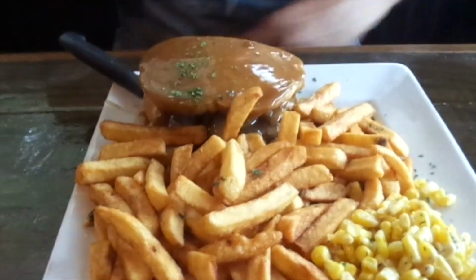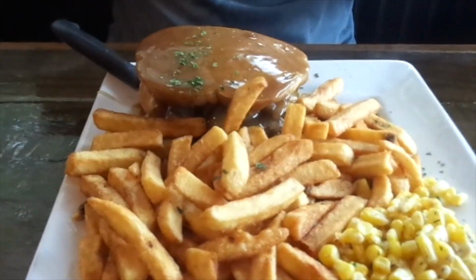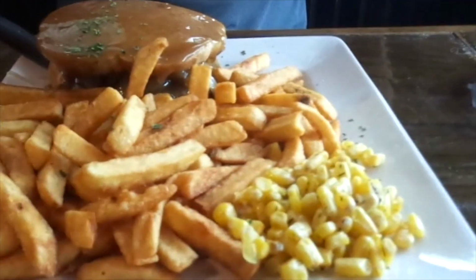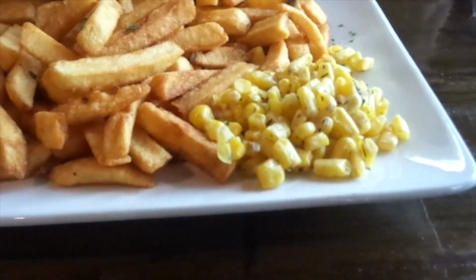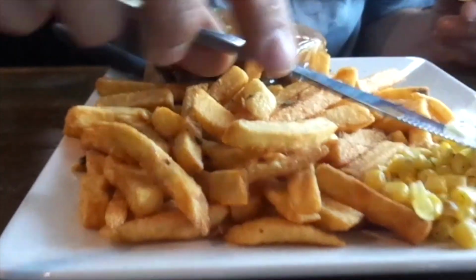We're here at Matty O'Shea's, and my hubby is having a hot hamburger sandwich, I think. Yes. With gravy and fries and some corn there. Looks like they grilled the corn. So that's what he's having.